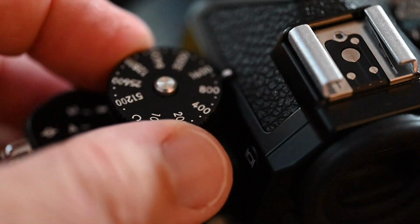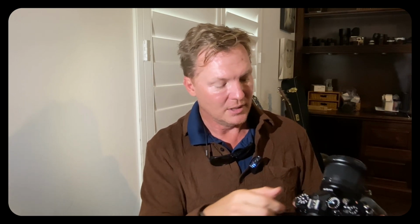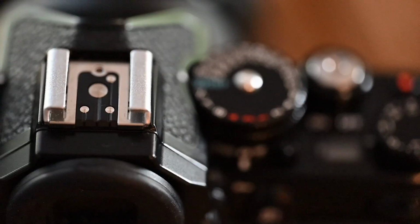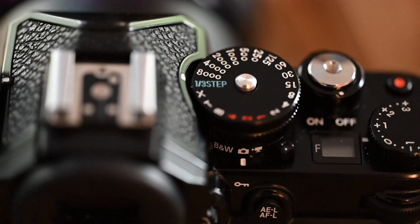I like the look and feel of these dials and buttons. Again, I can hear Fuji users going, we've had that for years, and you have. Nikon folks like me haven't, so this is kind of exciting. It's just kind of cool and fun to look at, but these are very tactile, rigid, solid dials and buttons. They're really well thought out and well put together. They feel substantial.